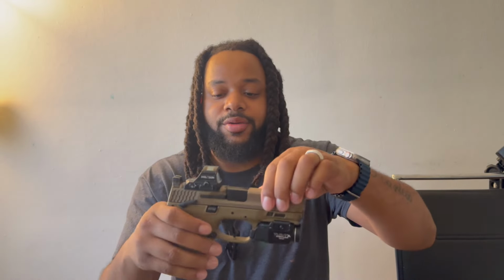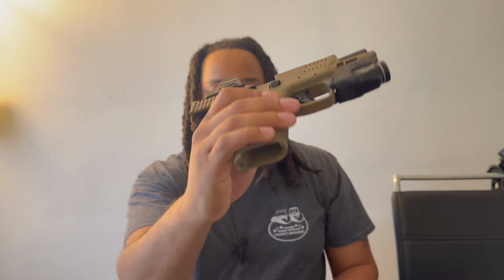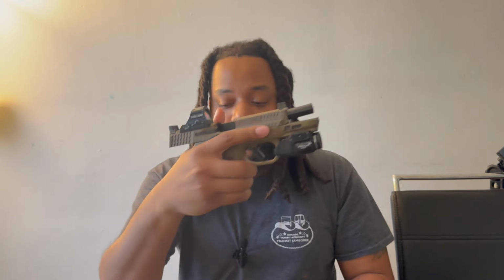Before we start getting into the video, the magazine is loaded, but as y'all can see, the safety is on. We're going to talk about that in a minute. And nothing is in the firearm. It is empty. So for the safety nuts out there, I do keep one in the chamber at a time, but I just took it out for the sake of the video. But yeah, so this is my EDC right here. Before we get to that, let's talk about the holster.